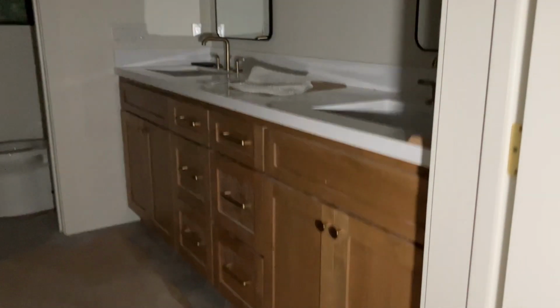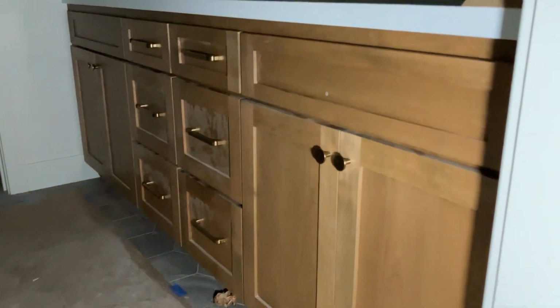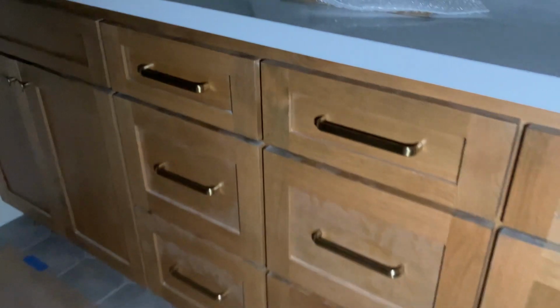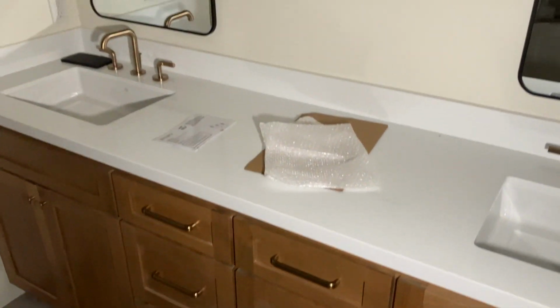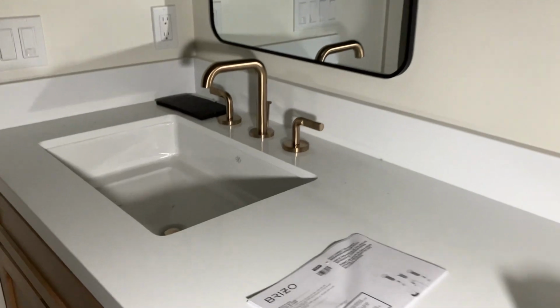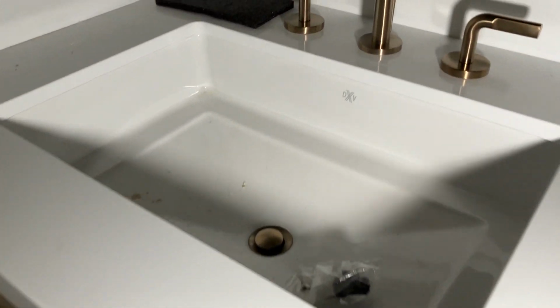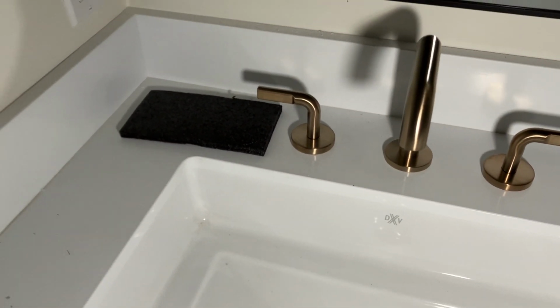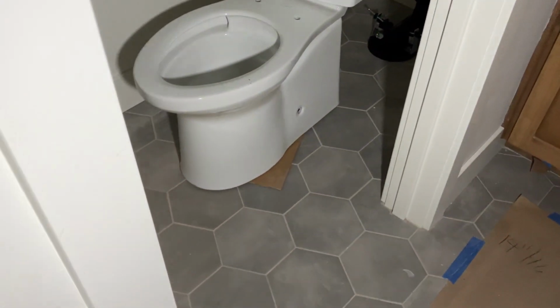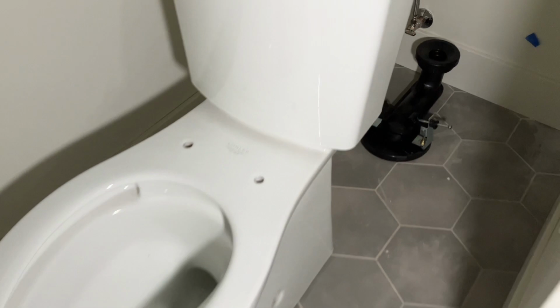So here's your vanity. This is all stain grade. It's got the brass knobs on it. You can see that. A little dusty in here, but then here's the mirrors. A couple mirrors, lights here. And they've gone with the quartz in here as well. You can see all that in here. The toilet looks like it's not set yet, but they're getting ready to set it. Take a look at how that thing hooks up.